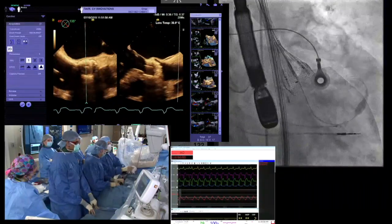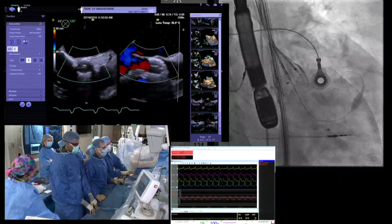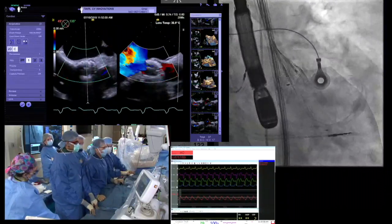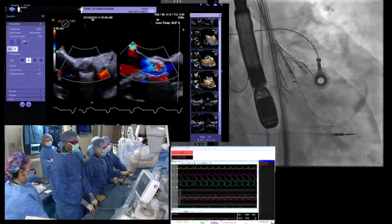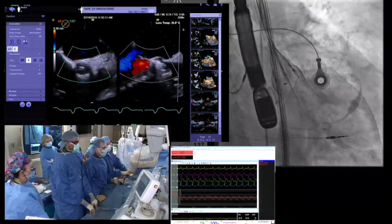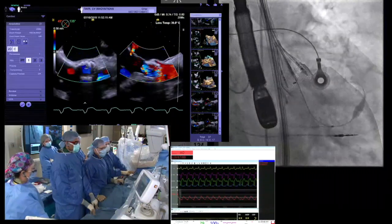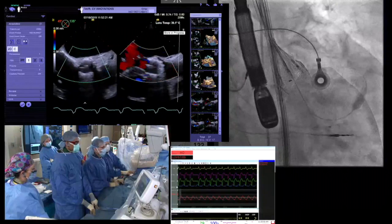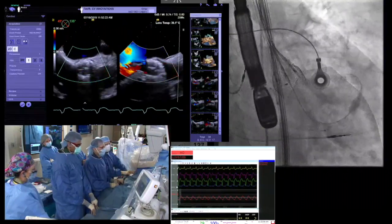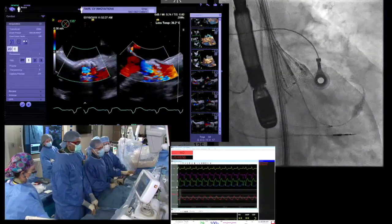So Bob, what do you want to do with this? Well, first of all, you saw that locking happened without any more unraveling of the valve. So the energy kind of caught up. The second thing is locking doesn't mean irreversibility. You can still recapture if you need to. I think with this valve, we kind of expect zero PVL. So if we have any, I would say recapture and come a little deeper. But we'll just use our echo to guide that answer.